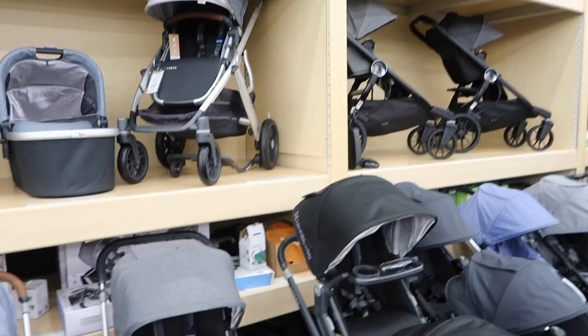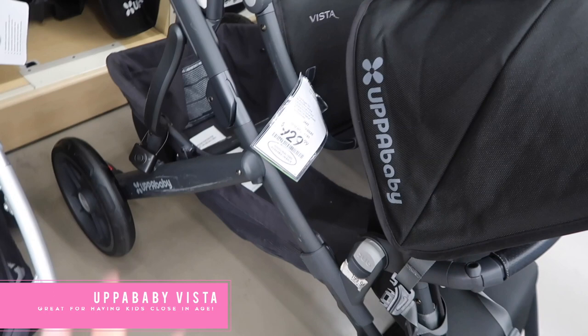Okay, so those are all the strollers. Here's the one that we actually have. This is the Uppababy Vista, and I love it. I love the fact that there's a big compartment, and I love the fact that it turns into a double stroller, because we're thinking about having baby number two. You ready for that?